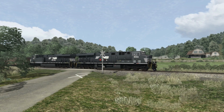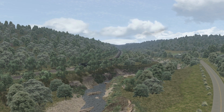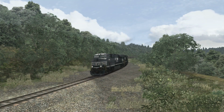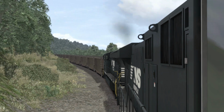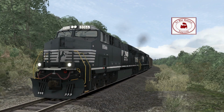This route does provide enough of an experience to make it worthwhile. Having grown up close to here, the simulated route replicates this area perfectly and has the right atmosphere to transport you to rural Pennsylvania. I give the Norfolk Southern Coal District my seal of approval with a final score of 82%.